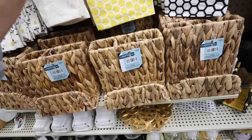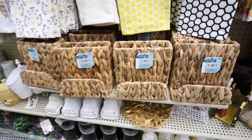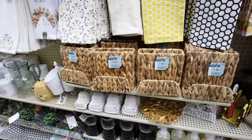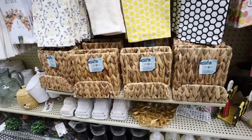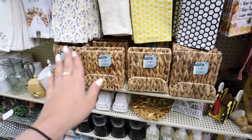And the other one had like a caddy that you could hold. This has the space for the silverware and the napkins, but the Target one, that's $5.99, and a really similar size would work just as well. So this would be 40% off because the spring shop is on sale right now, but just know your options.